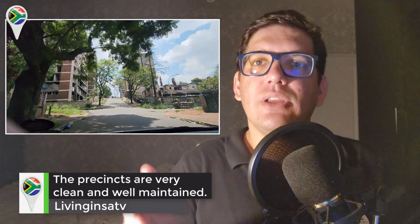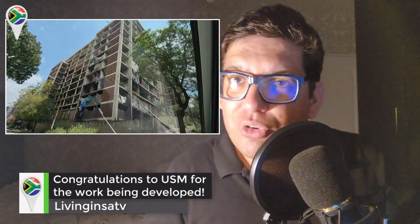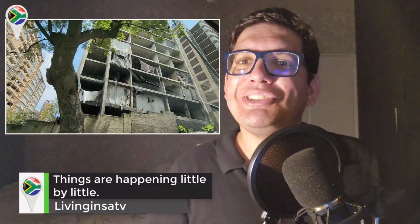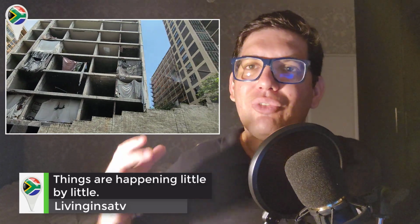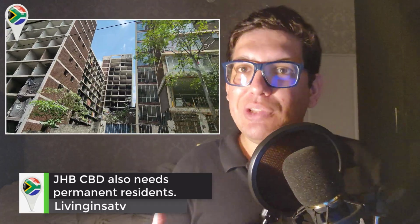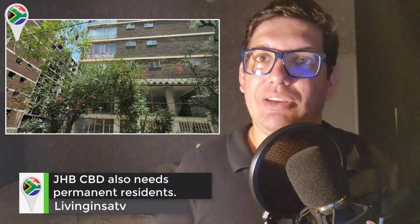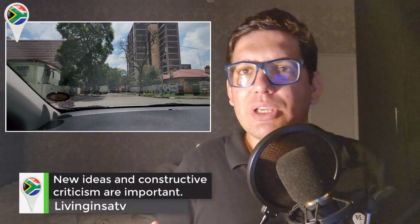And also to show that the CBD needs three solutions: minimum services, city improvement districts, and third, we need responsible building managers and owners to take care of their buildings properly and take care of their tenants, because we need people to move inside of the CBD, and people to regain confidence in the CBD. And it's important to do this type of work, guys.